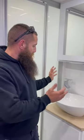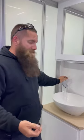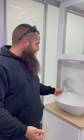Alright, so one last little moan about the van, and it's super, super minor. Beautiful tapware, beautiful sink. It's probably going to be more of a bloke's thing. But when you're brushing your teeth and you tend to put your mouth under the tap, it's really hard to get under because it's a bit shallow. It should just be a slightly bigger tap. That's it.